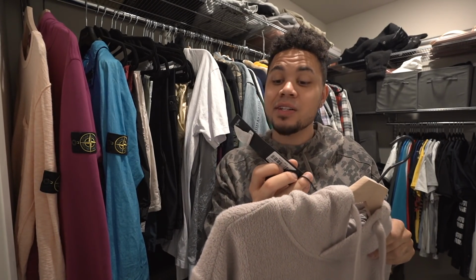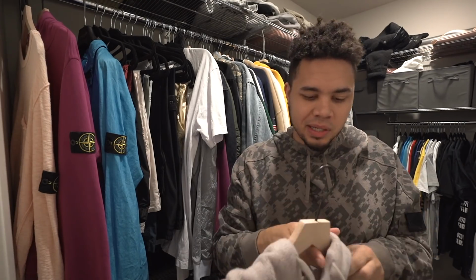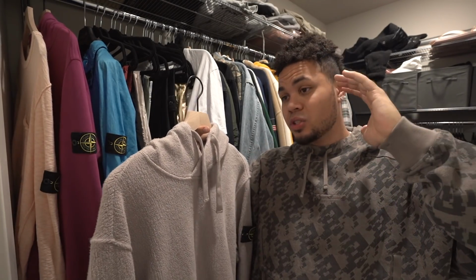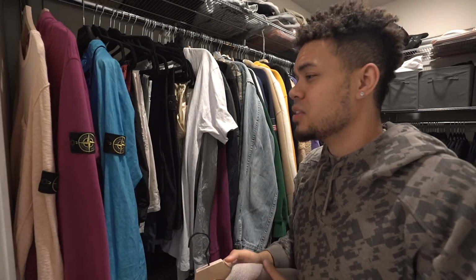Retail on this $528. Tell me that's not just ridiculous. There's no way I paid that. I probably got 40% off. I might even have got 70% off. I've been lucky with these deals. There's been some huge sales where it seems like they're just trying to get rid of the stock as soon as possible, so they've dropped it down really low. I think the most I've seen off is probably 80%, and that was on Bodega.